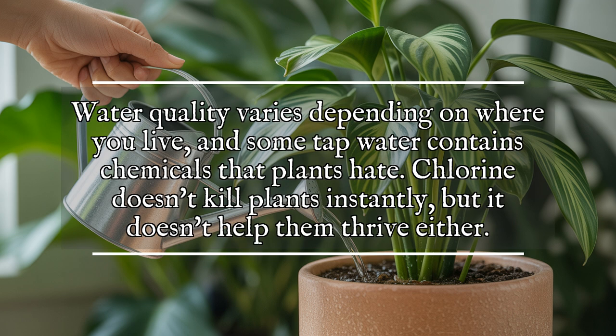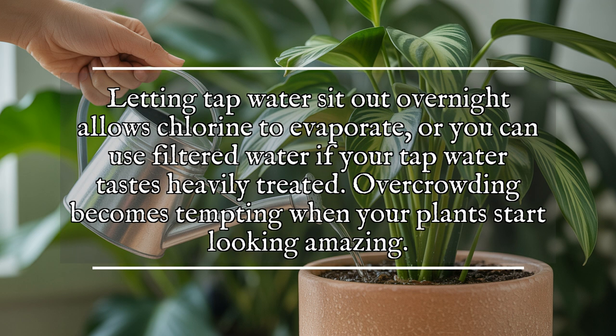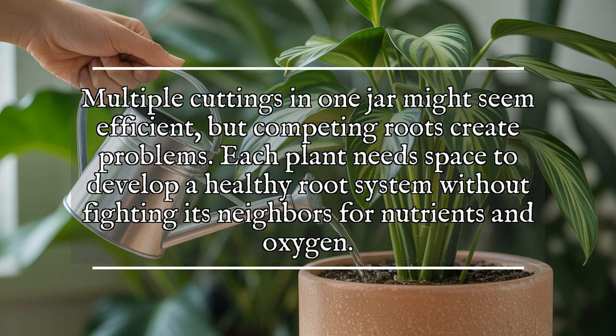Water quality varies depending on where you live, and some tap water contains chemicals that plants hate. Chlorine doesn't kill plants instantly, but it doesn't help them thrive either. Letting tap water sit out overnight allows chlorine to evaporate, or you can use filtered water if your tap water tastes heavily treated. Overcrowding becomes tempting when your plants start looking amazing. Multiple cuttings in one jar might seem efficient, but competing roots create problems. Each plant needs space to develop a healthy root system without fighting its neighbors for nutrients and oxygen.